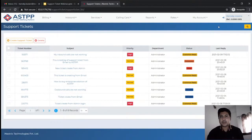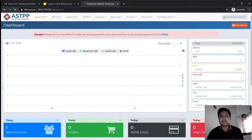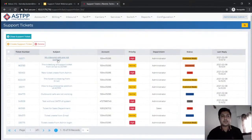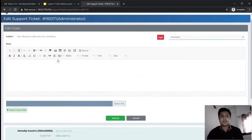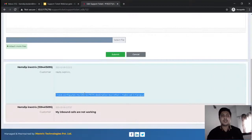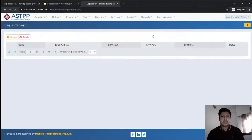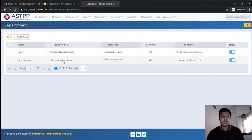Now let's go back to admin and verify whether the reply of the customer is displaying or not. So again I will open the same ticket here, and yes, it is displaying. So we have completed the second option. Now the third option is that the customer can send an email to our department. So let's say I don't have access to the customer panel, but I have to contact the administrator department. And I am already registered with the ASTPP customer email.